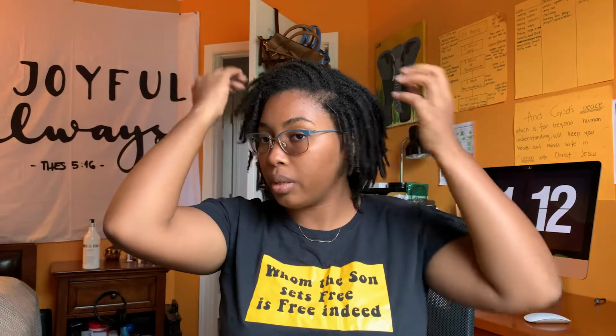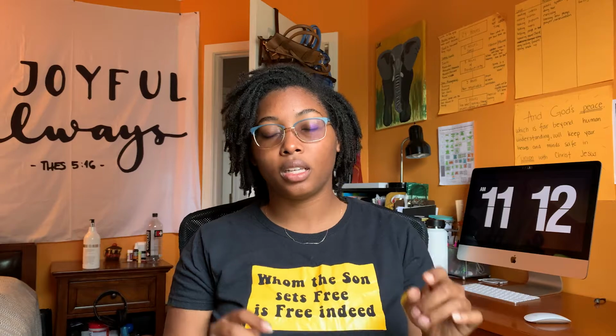All right, so I want to do my hair at a 3/4 part because that's how my loctician styled my hair, or locked my hair. And I'm going to be using my rubber bands. I just got these yesterday. Honestly, I don't know what I'm doing, and I just hope that it works out well.